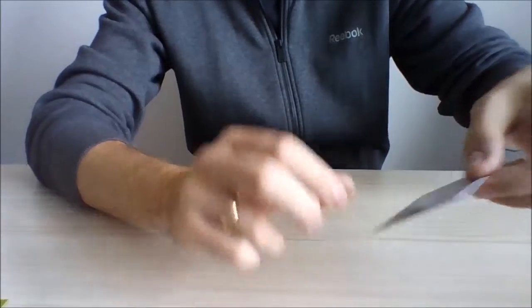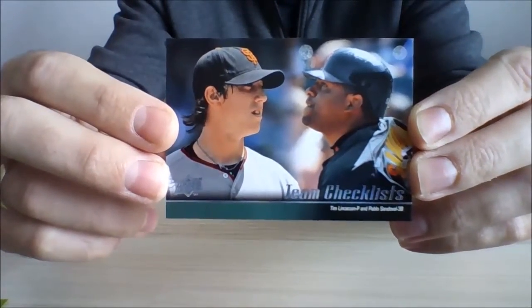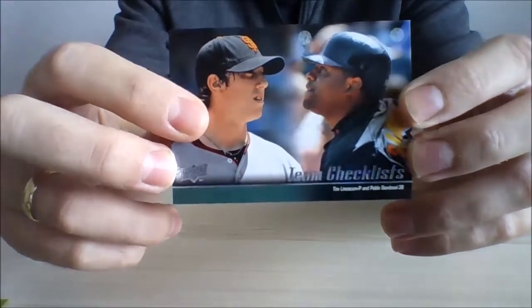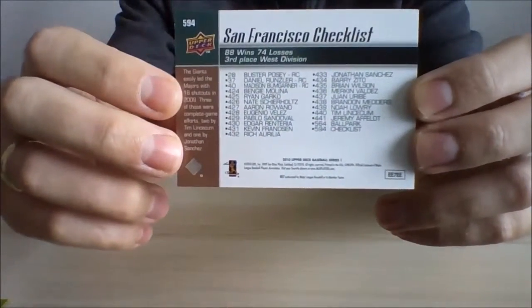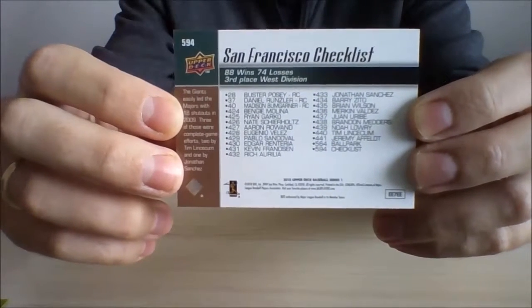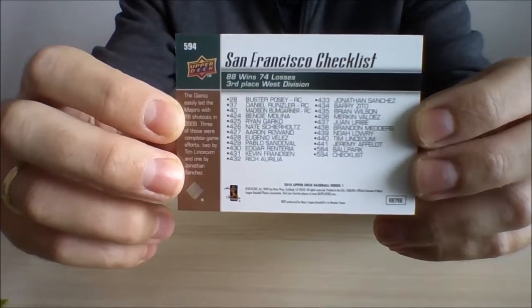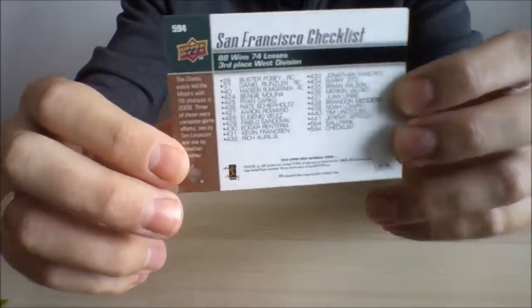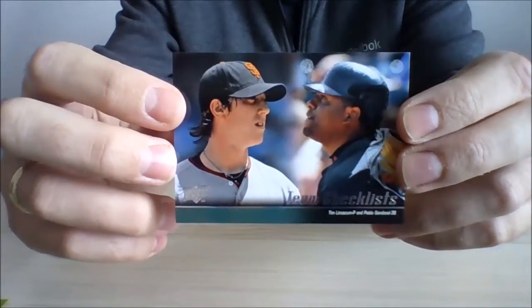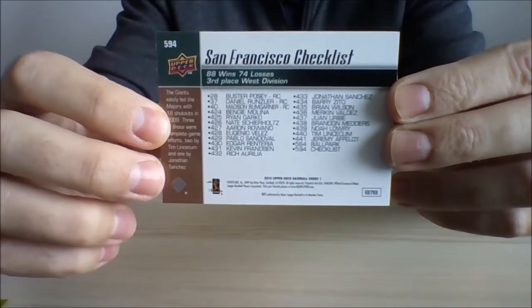Of course, you will find something like this, a team checklist. You will always find 2 players on cards like that, and you will find some names and numbers, so you will be able to know what kind of cards you are missing and what you need to have to complete the collection. And of course, you have some information here. Again, you don't have the full name of the team, you only have San Francisco checklist.